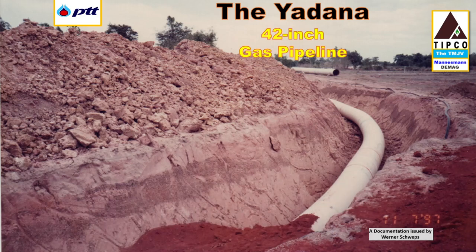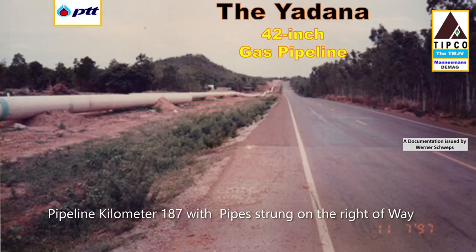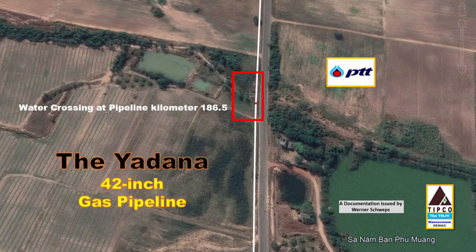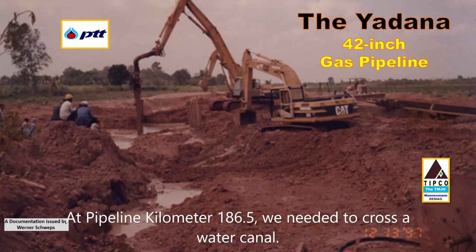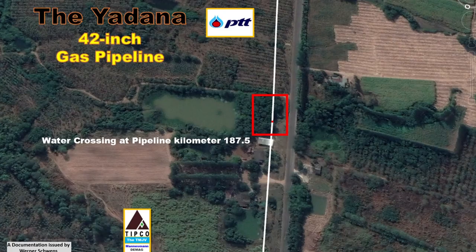From that point, it follows the road for 3.3 kilometers, running within the road corridor, and changes direction from pipeline kilometer 185.9 onwards to the south. At pipeline kilometer 186.5, we needed to cross a water canal. As shown in the picture, we used sheet piling to complete this water crossing. The sheet piling provided stability for the pipeline trench despite the water flow. This work was carried out in December 1997.